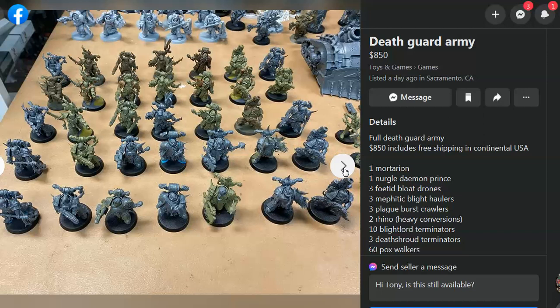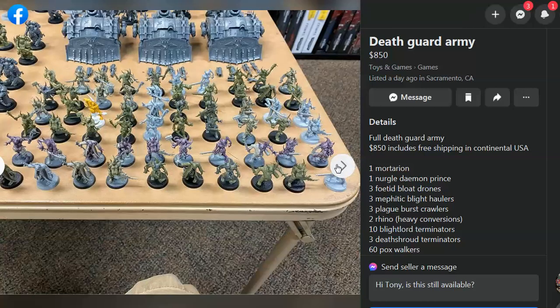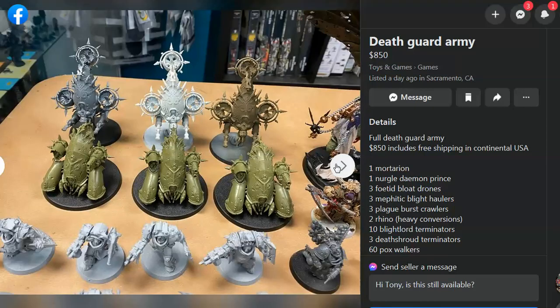So this guy obviously knows what he's doing. Looks like a good variation, lots of different types of kits in there. These are just, this is nice. I don't know how they play in the game, but you know. Fantastic. Well, let's just assess the retail value.